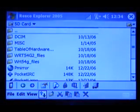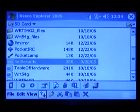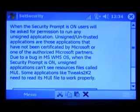The first program I want to talk about, which I think is pretty important: if you're running Windows Mobile 5, sometimes they have this unsigned, unpublished developer warning. So every single time that you try to run an application, it says, warning, this is not from a signed or trusted developer. This program called Set Security will actually disable that prompt.